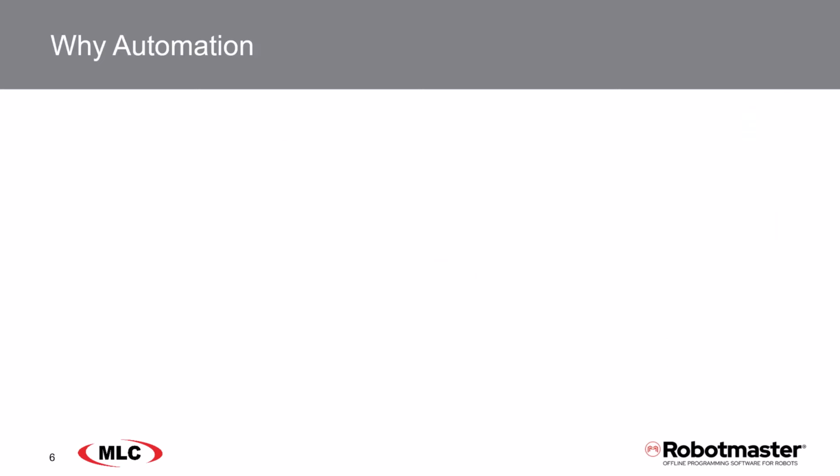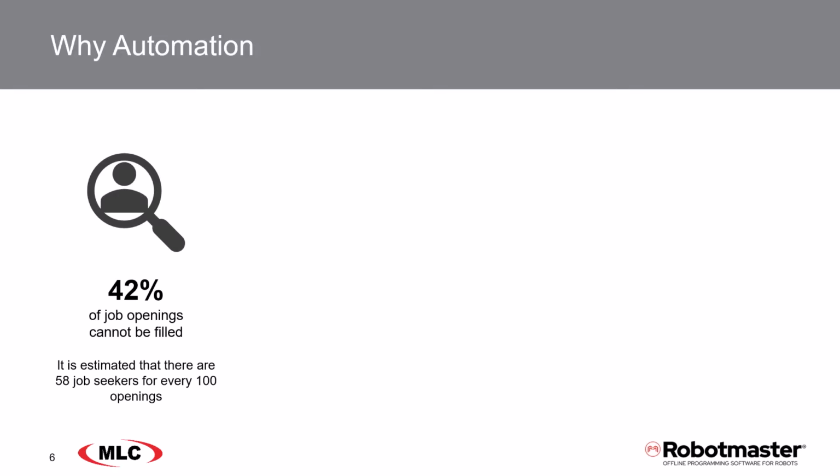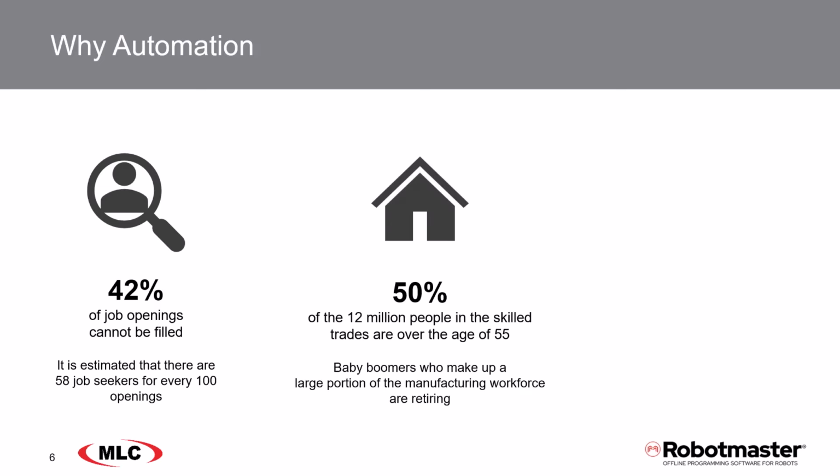When looking at today's landscape, we can find some very interesting statistics. By 2031, all baby boomers will have reached the retirement age, which means over the next 10 years, manufacturers are going to continue to feel the pressures of a tighter labor market. We can see that 42% of all job openings cannot be filled, and we're going to see an estimate that there are about 58 job seekers for every 100 openings.